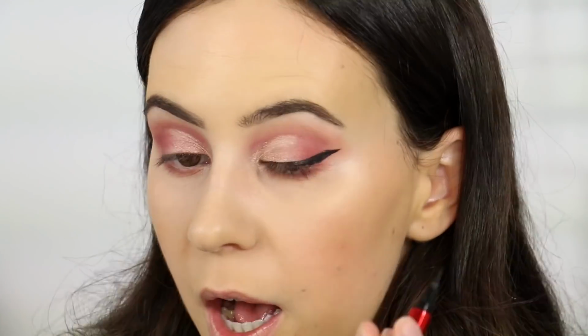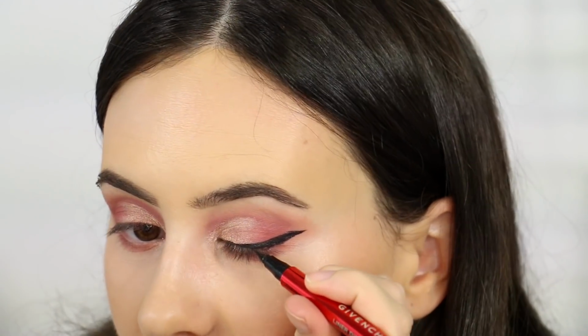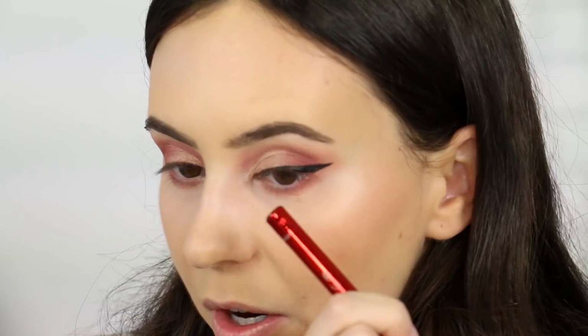It's very smooth and very easy to use. That's my first impression. I feel like it could be a tad bit more black, but I'm gonna give it the benefit of the doubt that it's been sitting for too long, because it's doing better on my eye than it did on my hand. First impression, good.